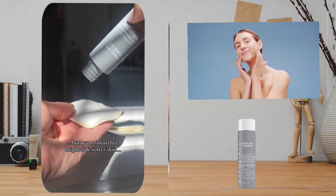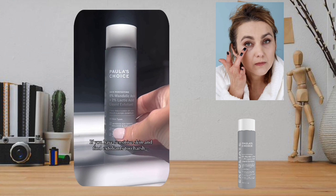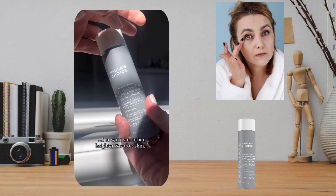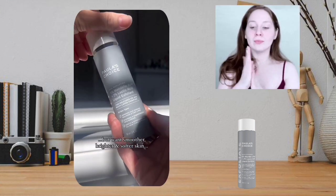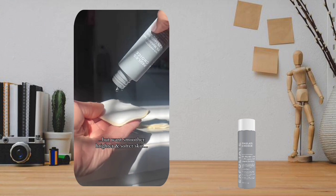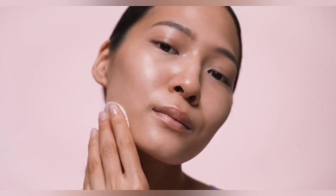What sets this exfoliant apart is its careful consideration for all skin types. As someone with a deeper skin tone, I appreciate its unique formula that rejuvenates without causing post-inflammatory hyperpigmentation. The 6% mandelic acid, known for its gentle nature, targets wrinkles and discoloration effectively, while the 2% lactic acid, with its time-released action, not only exfoliates but also hydrates and smooths the skin's surface.